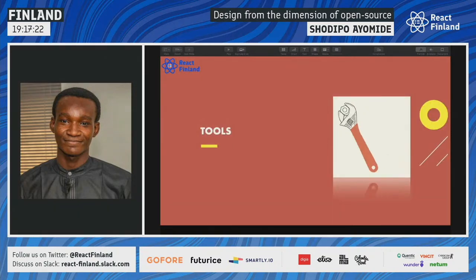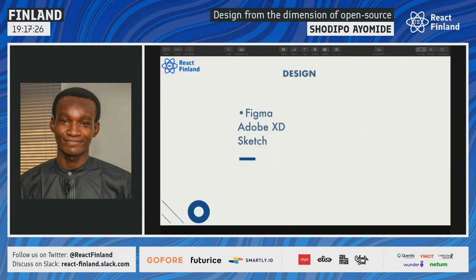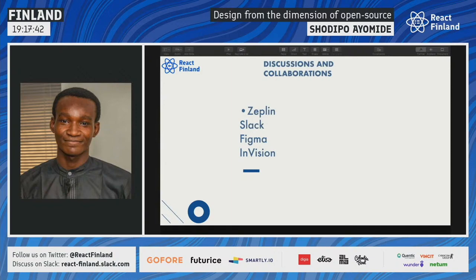So I'm going to talk about a few tools about design. I'm just going to run through this part real quick. So for design, we have Figma, Adobe XD, and Sketch. For prototyping, we have InVision Studio, Adobe XD, Origami Studio, Sketch, Webflow, Framer, Zeplin, and Flowmap. For discussion and collaboration, Zeplin, Slack, Figma, InVision.